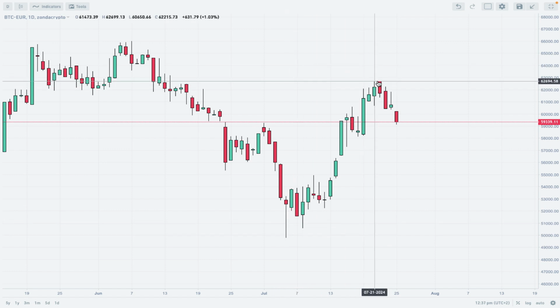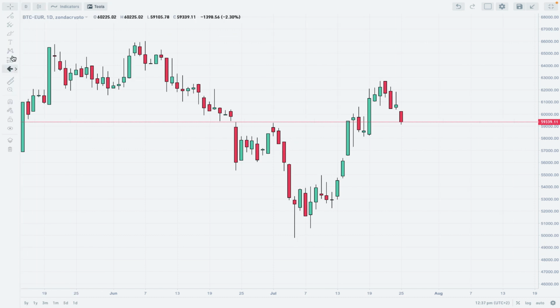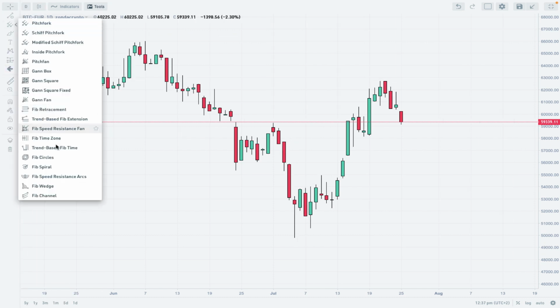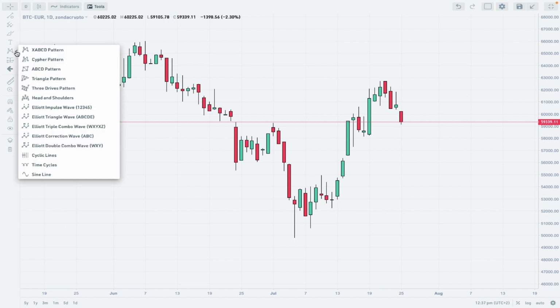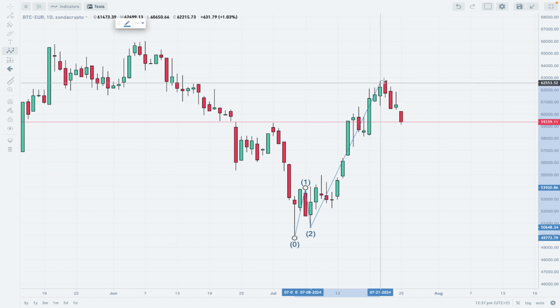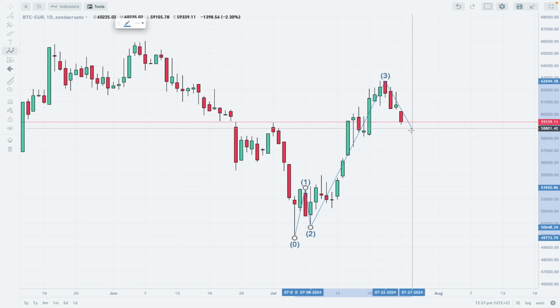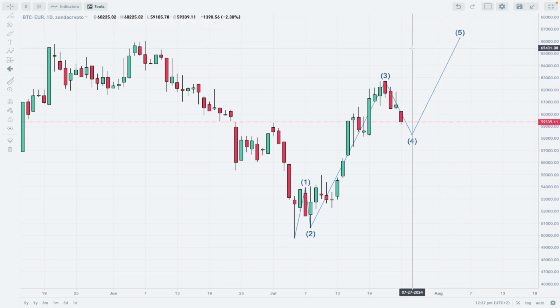It looks impulsive to me, which is why I'm going to show you guys that the impulsive wave progression should be still intact. Why? Because if we take the Elliott impulsive wave tool and apply it to the market, we can see that this is only wave 3 of the overall movement to the upside, and now we are doing the wave 4, and then there is still wave 5 to the upside pending.